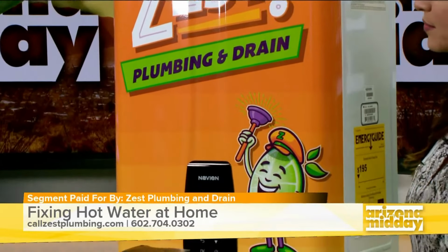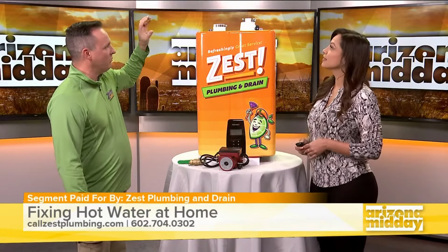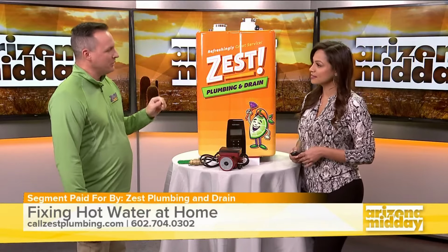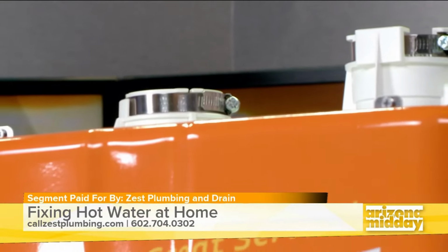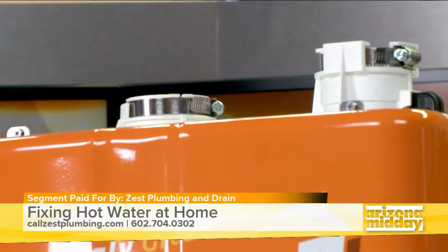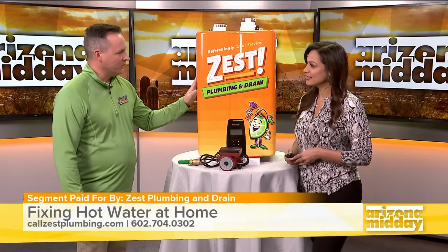Okay. Also, we need to make sure that our venting up on the top to get the exhaust out is going to be adequate. And generally, we can't reuse that old vent. We have to run a completely new vent to the outside of the house. And then a very important part is we need to look at the water quality. Okay. What kind of water are we going to put through this?